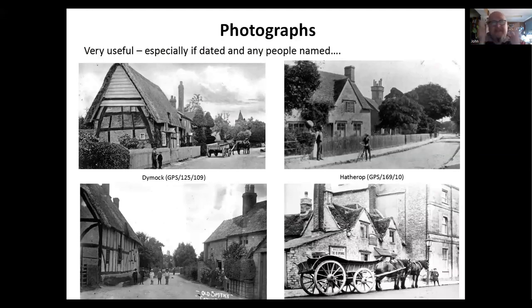Photographs can be really, really useful, especially if they're dated and any people are named. Again, how many of us do that today? We don't, sadly, and there's a massive backlog of these things where they haven't. So in this example, the top two, one showing Dimmock, one showing Hatherop, are wonderful photos. You can get a bit of information about the properties, but you don't really know anything about them. For example, in the Hatherop one, is the gentleman standing by the gate actually the house owner, or is he just somebody walking by? Same with Dimmock, are the kids there actually of the property, or are they just walking by looking at the car?